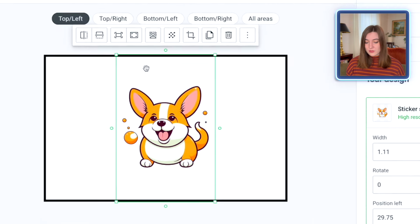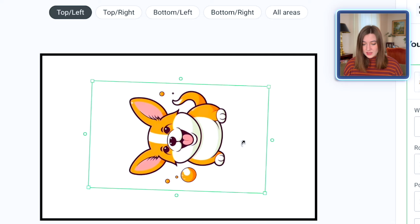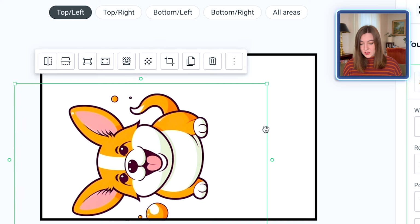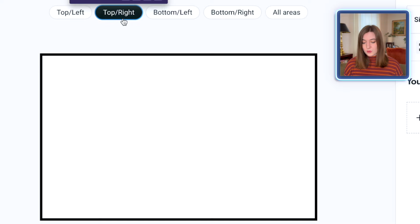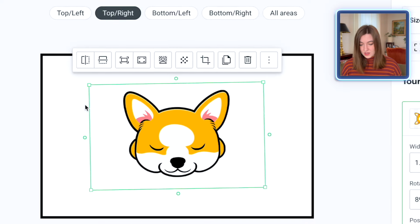All right, so I added that first one, and then I just want to go ahead and rotate this so that it is the orientation that we used and it can take up a lot more of this canvas. Otherwise, it's going to be pretty small. All right, so once that looks good, we're going to go to the top right, and then we're going to go ahead and rotate this guy again so we can take up more of that canvas.